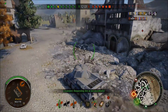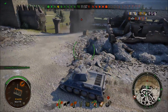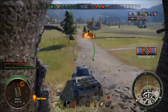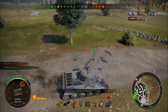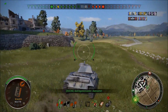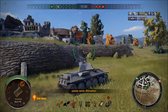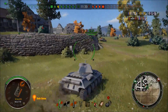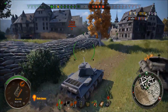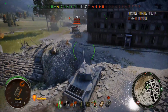Like with the Panthers at tier 7 and tier 8, even though the armor's nothing fantastic, I would angle my tank and I would get a bounce, and I would say that's because I angled my tank. With this tank, it's more luck than anything else, and don't count on it 100%. View range is 370, so with binocs we're hitting that 445 easily.